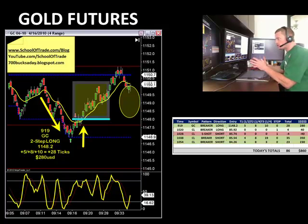We really focus in on what was the reaction of the market. What was the feedback the market gave us for the first move of the day? That's going to tell us a lot about what to expect the rest of the morning here. Now here on the gold was the first trade of the day. We didn't get another trade on gold the rest of the morning here. This is the only trade on the GC contract.